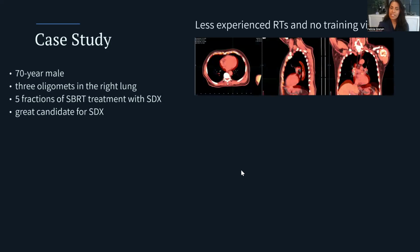So on the first day that he came in for simulation, we were unable to access the educational video because of the Dropbox link. The Dropbox link just wasn't working. So the patient didn't see the educational video before the simulation. And the RTs that performed the sim were newer, so they weren't as well versed with the process or language that we use.